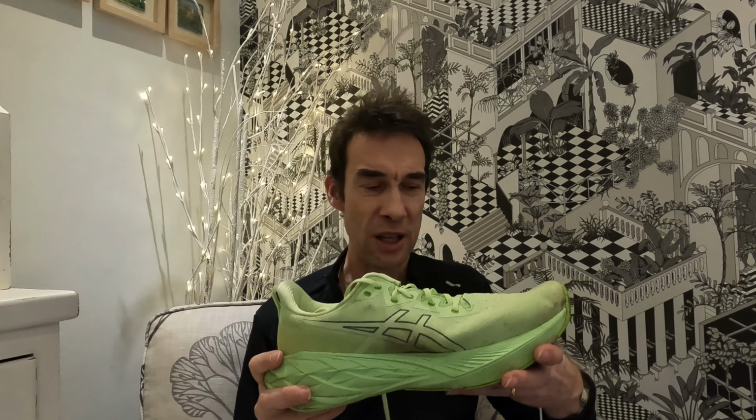So maybe it's a shoe that I'll continue to use as I go along, but it serves a purpose for an odd day or two during the week where I just want to get out with a bit more cushioning on my feet.